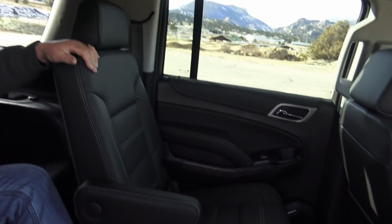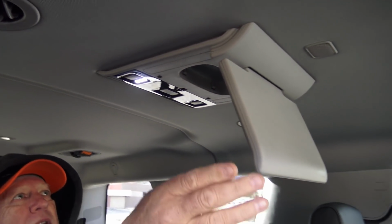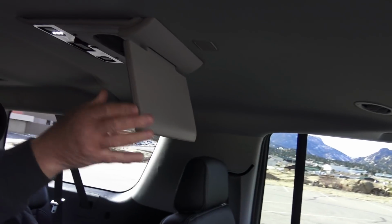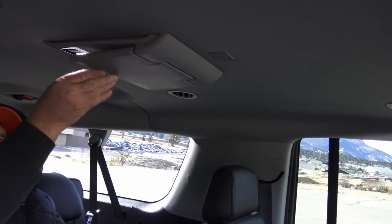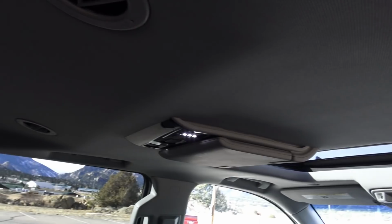Now, could you climb over to that seat? There's a stereo back there. Show us the DVD screen. You got 2 of them. There's a DVD. Pretty cool. These are wireless headsets, so all the varmints, the carpet crawlers and rugrats can watch their favorite Disney channel now.